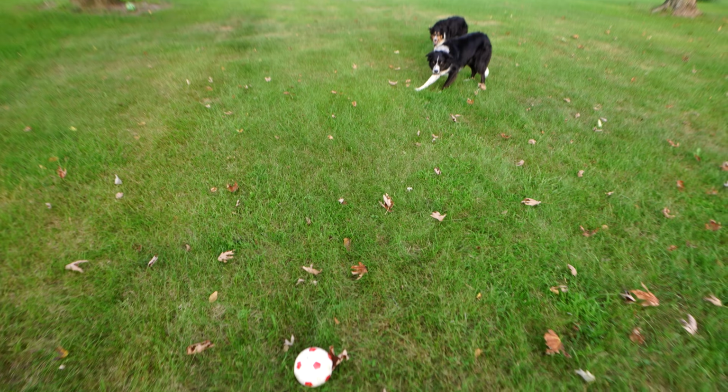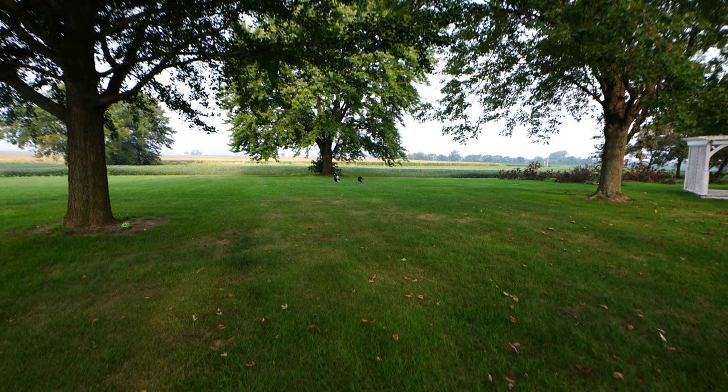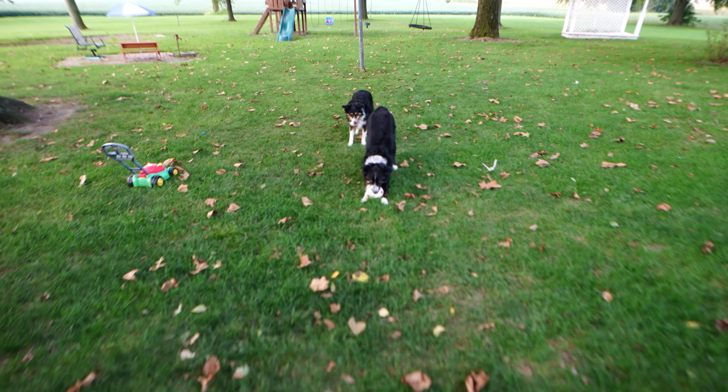Morning. Guys, this isn't even your ball. I guess it is now. They've commandeered it. Obviously, the dogs start their workday a little bit earlier than I do.